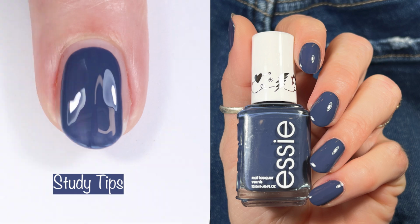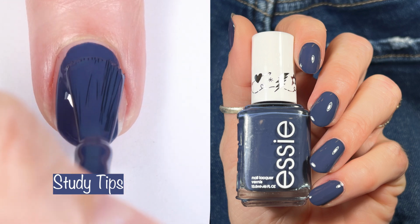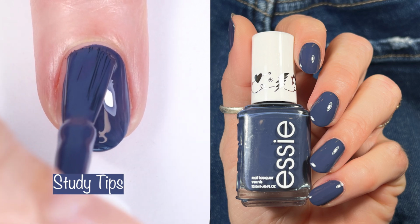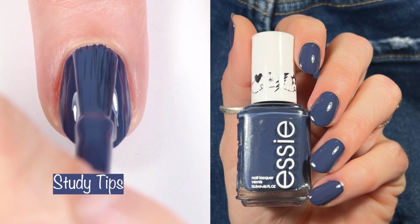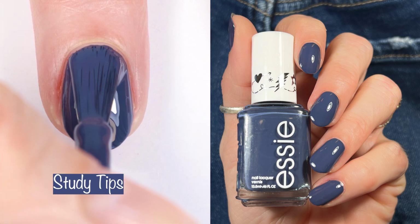Okay, next up is Study Tips. Study Tips has an absolutely amazing formula. All of these have great formulas, you guys. They're all two-coaters and they're all smooth as butter. Study Tips is described as a navy blue with red undertones, and this is another fave of mine.